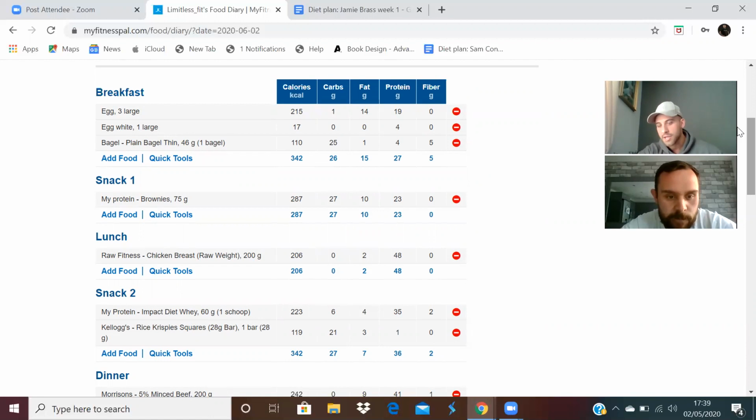Rather than just saying, oh, I'll have that extra, you've factored it into your calorie intake, and that's how you get results.